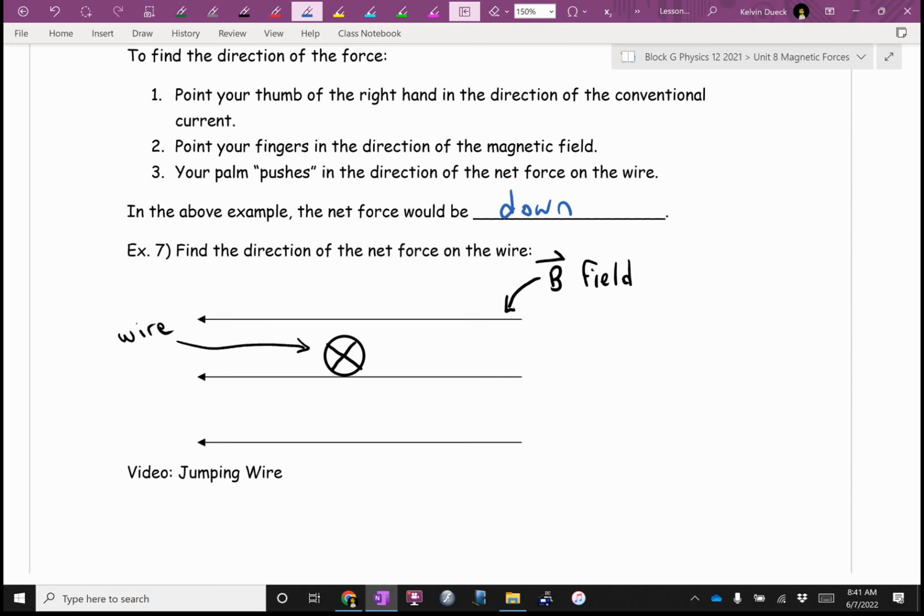Now, if it was sitting on my desk, I would go, okay, thumb into the page. I would just kind of bend my hand like that, and I still get up the page. Not like this. Hands like this, always. If you start doing this, you've added a 90-degree bend to your fingers. Hands like you're high-fiving. Hands flat like this.